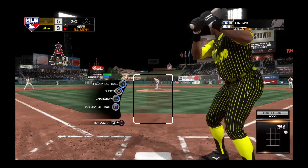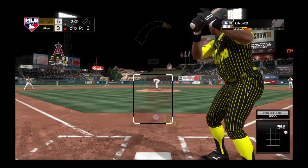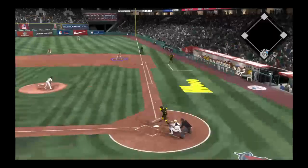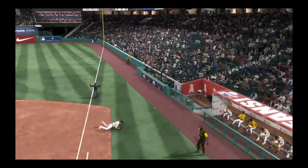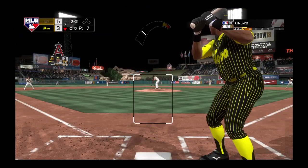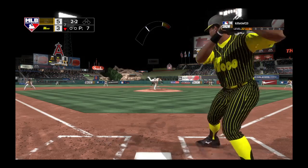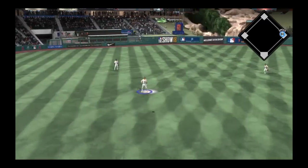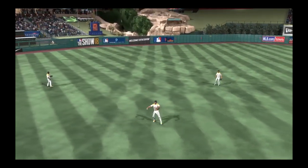Counts even at 2-2 to Harold Reynolds. Well, one thing about him, he's an absolute grinder at the plate. You can pretty much count on him battling at the plate every chance he gets. He's ready with the 2-2 pitch. That's lifted the other way out to left. DeJong onto the grass, makes the play, 1 away.